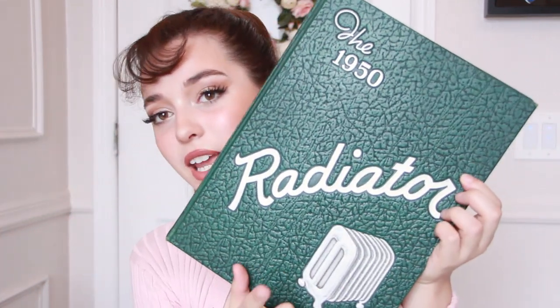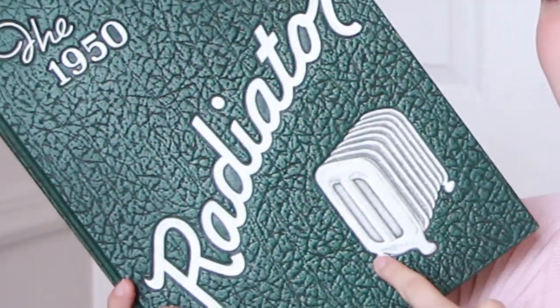Very sturdy, like cardboard maybe, with a light layer of leather. And it's so funny, this is what it looks like closed. The mascot was a radiator, which isn't very common. Usually it's an animal or, you know, like a pirate or something, not this. But it's really interesting and unique of its kind.